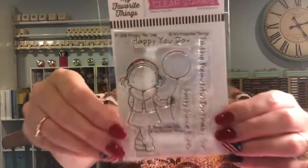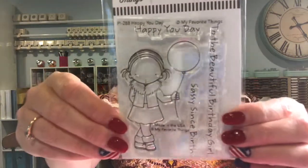So I love the Pure Innocent stamp line, and this one I just thought was super cute. This is Happy For You Day, and it can be used for a lot of different things. It says, "Happy You Day to the beautiful birthday girl, sassy since birth." Now, if those aren't my nieces, they are beyond sassy. So I thought this one was really cute. I might make them a birthday card with that.